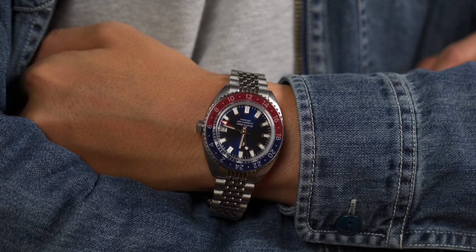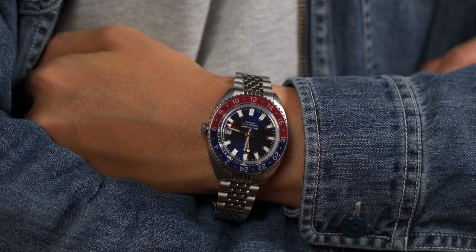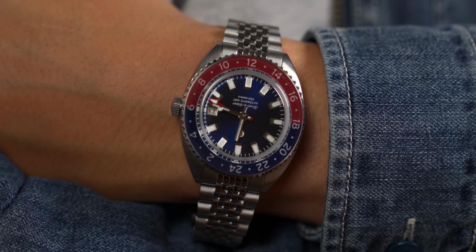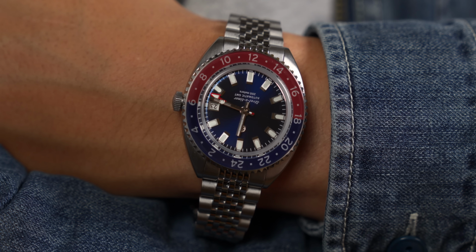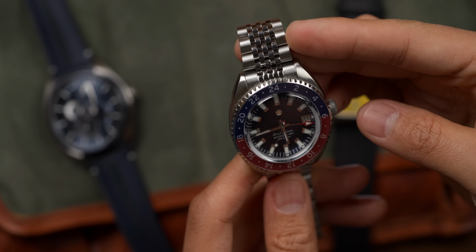Yeah, I mean, this is pretty cool. I think as far as the GMT movements that are being released by Miyota and the ones that we already have with ETA with the independent hour hand, this is one of the first, I believe, that got released in this size. Boulder released one with the Miyota 9075, but it was a touch too big for my liking. It was quite big. This one definitely hits a lot of sweet spots for me as far as case size goes. It's just a handsome watch.